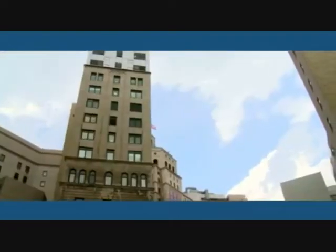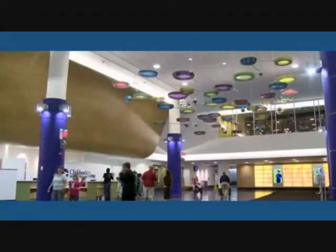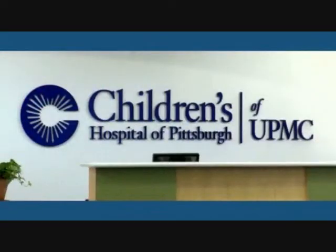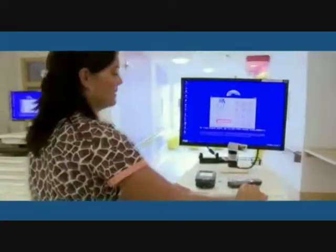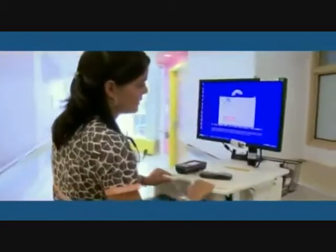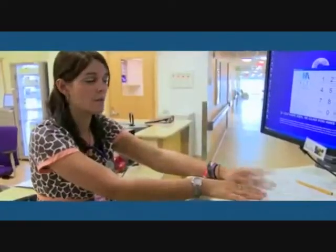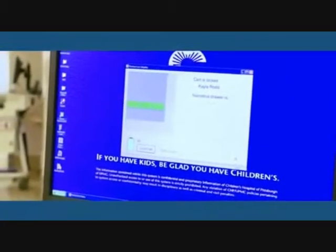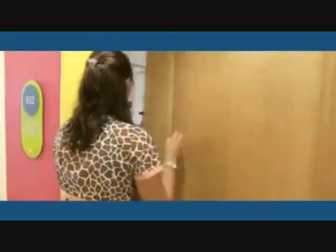The UPMC is an integrated delivery network among 20 hospitals in southwestern Pennsylvania. I think what makes our hospital special is leveraging a lot of the use of technology to make care better for the patients that we're seeing here. This is our medication administration cart, or computer on wheels, called a COW. If a patient has a question about what their lab work was, we can pull up the results instantly and print them out for them.